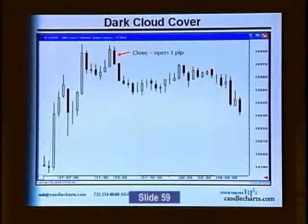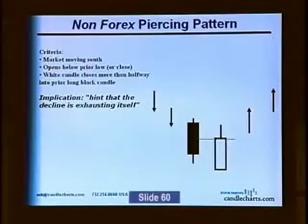Okay. And here we have a dark cloud cover. And I wanted to show you this because the opening and closing are a pip difference. So that's perfectly fine. The opening and closing doesn't have to be the same. In fact, just as it opened a pip lower, it could open a pip higher also, or a couple of pips higher. Opposite of the dark cloud cover, just as the shooting star was the bearish counterpart of the hammer, the bullish counterpart of the dark cloud cover is the piercing pattern.